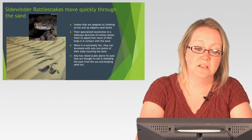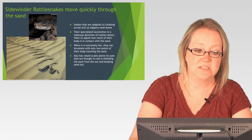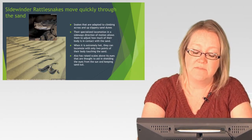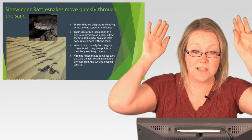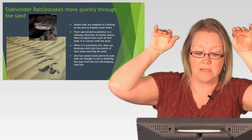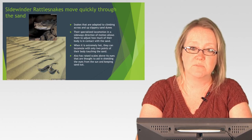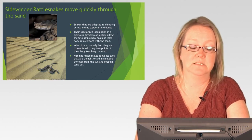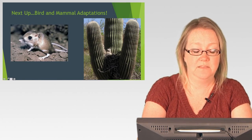I also did a little blow up here at the top of the scales that they have over their eyes. You can see those little points coming up over their eyes. They have those raised scales above their eyes, and it is believed that those raised scales work like little sunglasses for them, coming over their eyes and keeping the sun out of their eyes, and also working to keep the sand out of their eyes. So a lot of these reptiles have really interesting adaptations to keep sand out of places that they don't want it to be, because they're living in sand a lot in the desert, obviously.